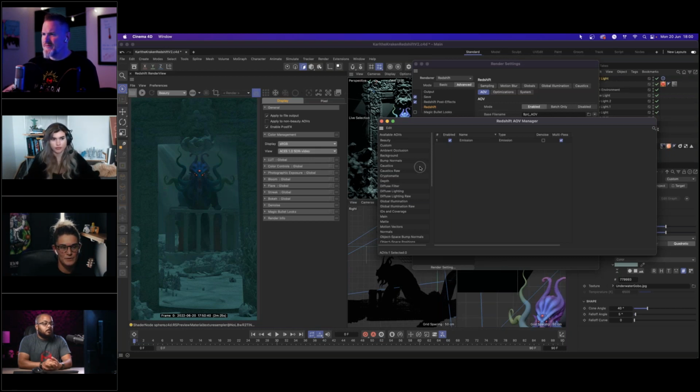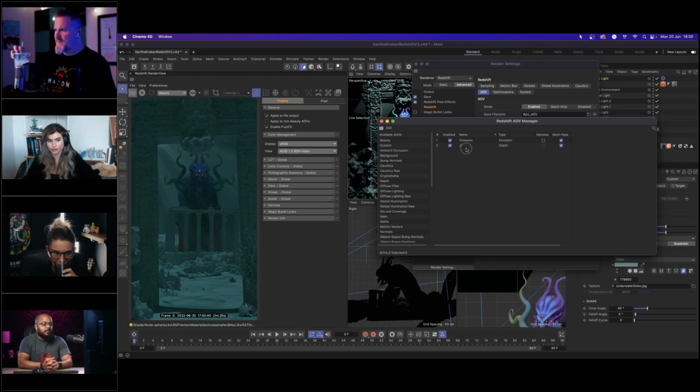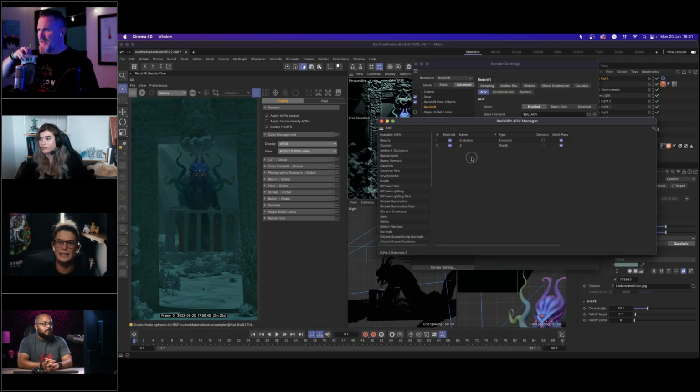No, you should be able to. Are you planning on doing this in 32-bit, like rendering out an EXR for After Effects, or are we thinking more just running with an sRGB image? Yeah, no, we're thinking EXR 32-bit, multipasses, beauty.